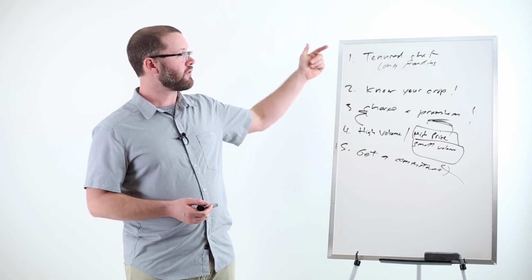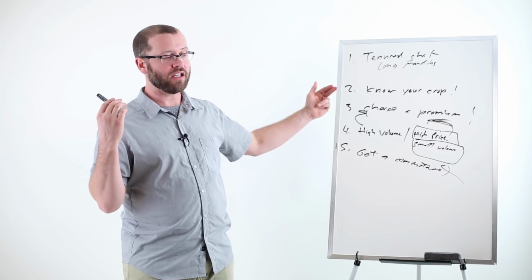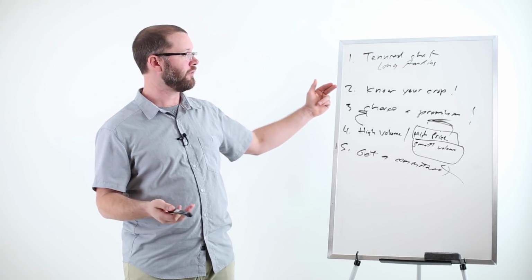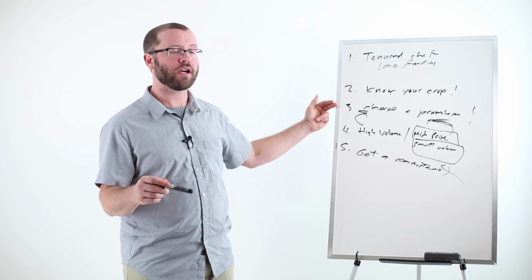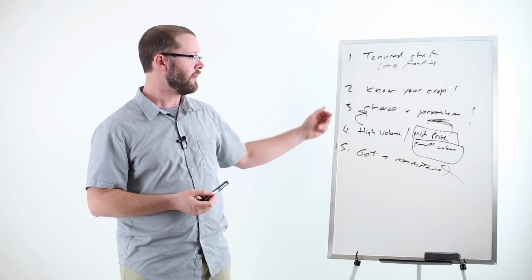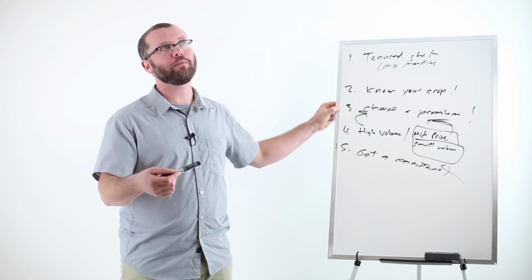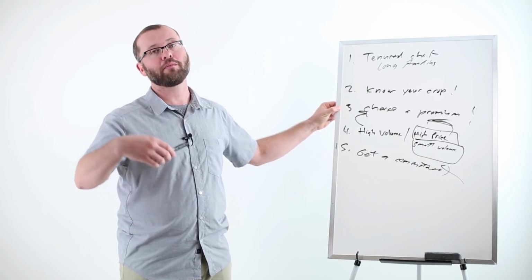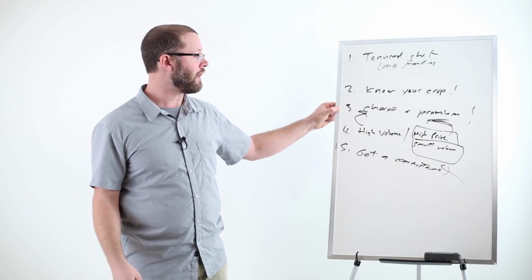Work with long-standing restaurants, tenured chefs. Know your crop, at least know the type of crop, the plant family of the crop. Charge a premium, always charge a premium. If you're the only show in town doing this, that's worth something. That could be anywhere from 50 to 100% markup, potentially even beyond. It depends on what you think the market will bear.